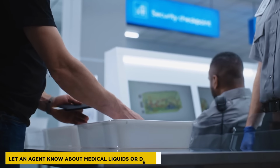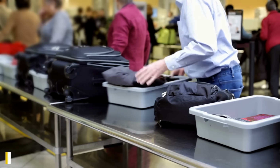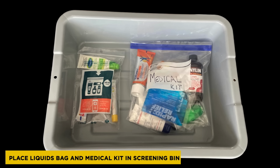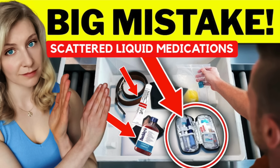As you approach the security checkpoint, let an agent know about any medical liquids or devices that you're carrying, whether they're in your bag or on your body. Pull out both your medical kit and your 311 liquids bag and place them both in a bin for screening. If you skip this step and your liquids are scattered, you are likely to set off an alarm as your luggage goes through the scanner. This leads to a full bag check, which is a time-consuming process that can be particularly stressful when you're trying to make a flight.